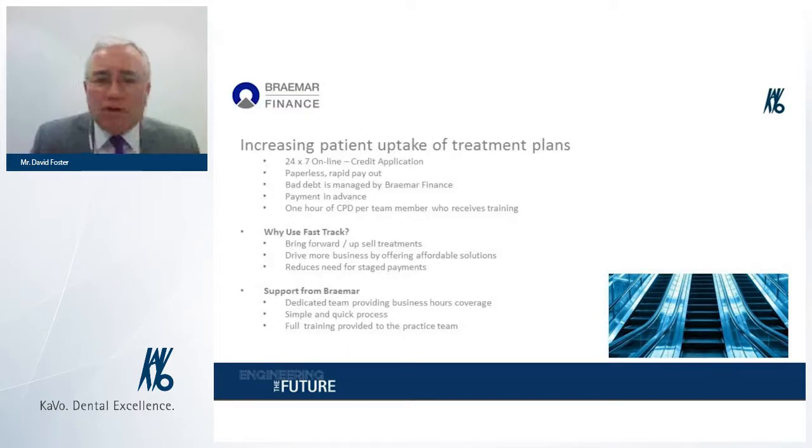So let's summarise those benefits then. You've got a 24-hour, 7-day-a-week online credit application. It's paperless and a rapid payout, so there's e-signatures available there. By doing so, the bad debt is obviously managed by Braemar Finance, and we'll take that one on the chin. The practice is paid in advance of the treatment course. So once the patient comes in for the first course treatment, that's when you action within the system and payment is made in full to the practice at that point in time.